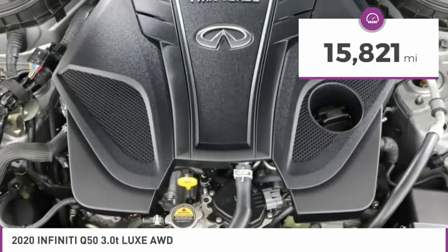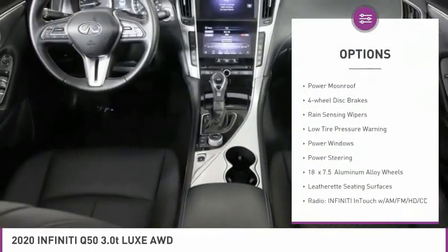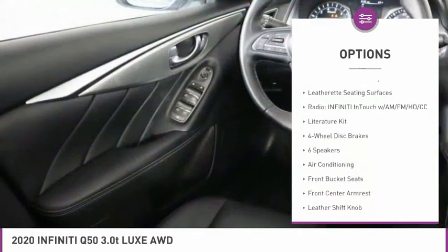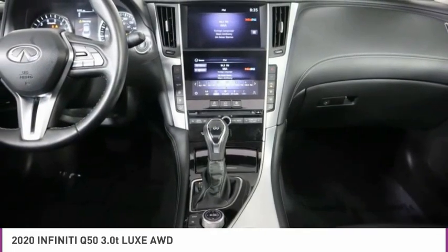Here are some of this vehicle's great options: electronic stability control, alloy wheels, brake assist, fog lights, power moonroof, four-wheel disc brakes, rain sensing wipers, low tire pressure warning, power windows, power steering.